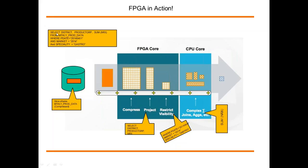Let's say someone is running this query. Someone is doing the select statement from a table where certain conditions hold. And ideally I should have the group by clause because I have an aggregate here. But for example's sake, let's look at this. I'm projecting a few columns, I'm restricting on a few columns, and I'm selecting from a table.